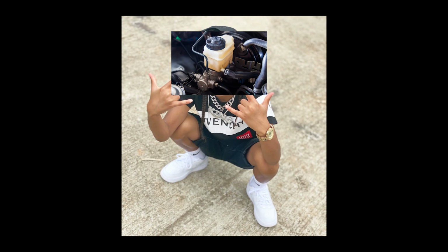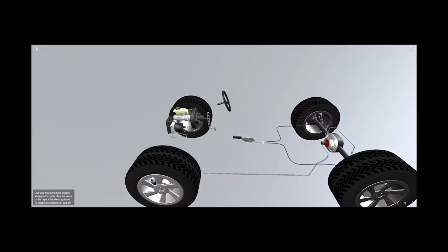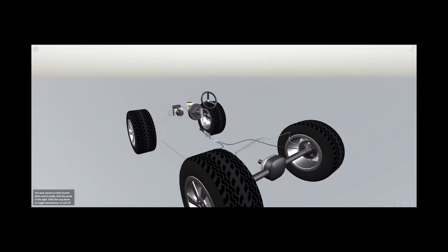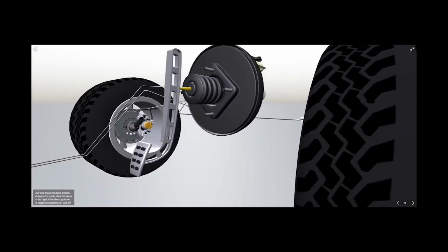Now, why are hydraulic brakes so awesome? Well, they give equal braking power to all four wheels, reducing wear and tear since there are no clunky joints like in mechanical brakes, which we're going to talk about here in a minute. And you can easily adjust the braking force by changing the size of the pistons and cylinders.